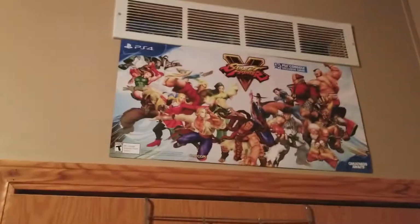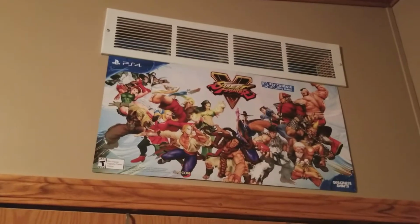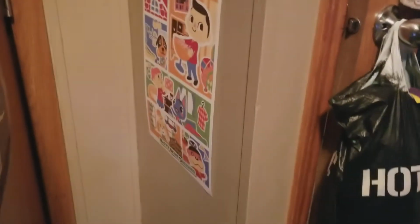So up first, we got GameStop posters that I got from Motor City Comic Con. We got Street Fighter, Uncharted 4, Battlefront, and Black Ops 2. There's one more right on the other side of the door. It was a little Animal Crossing poster. Happy Home Designer, I believe that says.